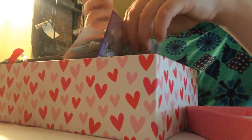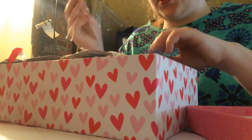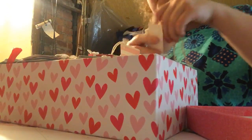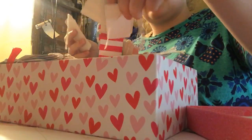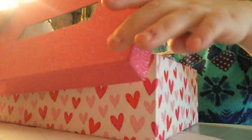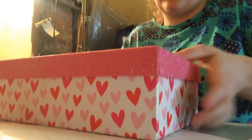And then I think I'll just use this light pink and then this hot pink. Actually, I think I'll use teal and that light pink. That'll look cute. Alright, there we go. We got some of those. Close up this box and put it back down here. Yeah, I know it's shaking. It happens.